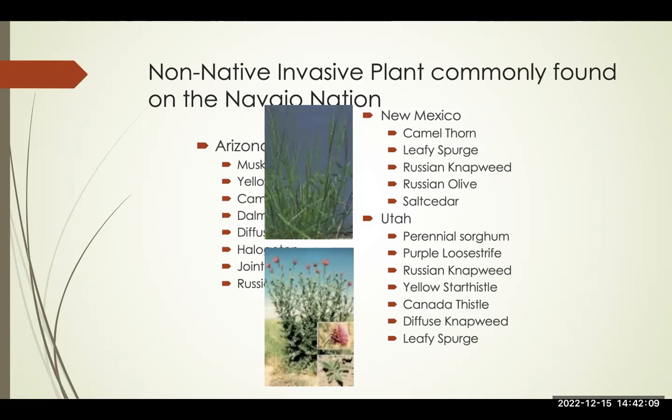But we might have one. I'm going to go with this Russian knapweed. That's on all three. Okay. So they do share similarities, but again, what's actually on this list might vary. Next slide, please.